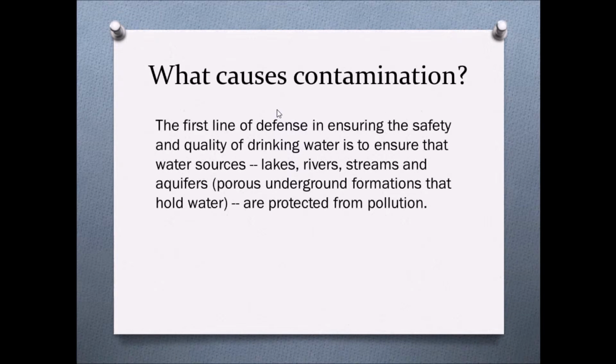Water sources such as lakes, rivers, streams, and aquifers must be protected from pollution to minimize contamination. Once again, if these water sources become contaminated, it is us who are dealing with the consequences. And note that not all filtering devices can protect from all the contamination.